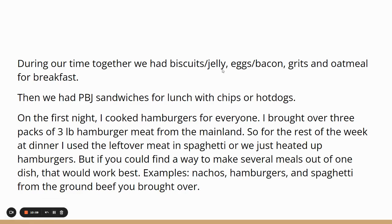During our time together in the mornings, we usually have canned biscuits, jelly, eggs and bacon, grits, oatmeal, things like that. And then for lunch, we had peanut butter and jelly sandwiches, tuna sandwiches, maybe hot dogs.